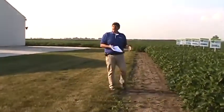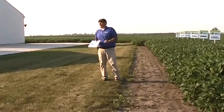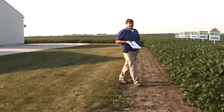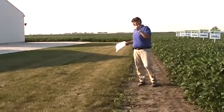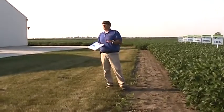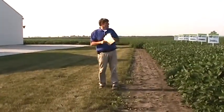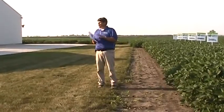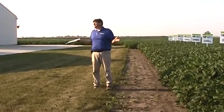On the other side, just a little bit fuller, is the 2971. This variety has two things. It has incredible emergence, and it is phenomenal for no-till. I really like the looks of this bean coming out of the ground. The other thing, whether it makes any difference or not, it has the deepest green color. Whether that equates to yield, I'm not sure.